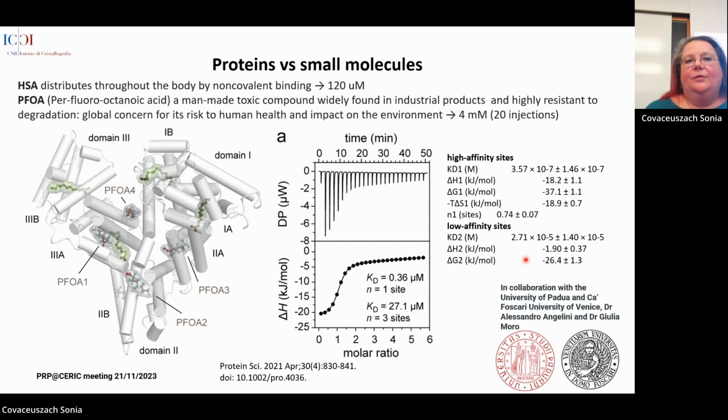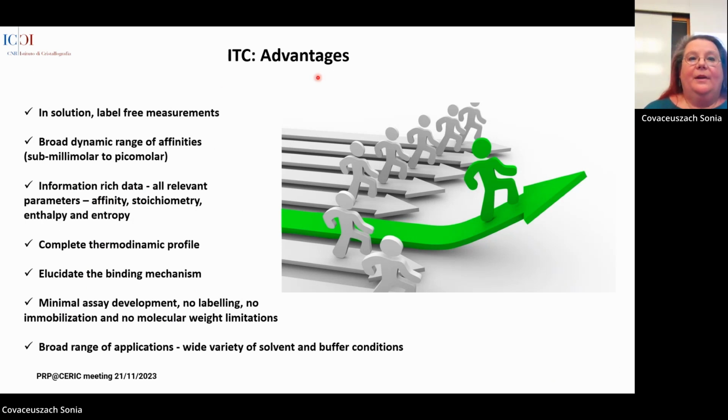This is just to show some examples of how ITC can be applied to study protein interaction with small molecules, but also with proteins, nucleic acids, and so on. To summarize the advantages of this technique: I didn't stress this point, but it is the most reliable and most native technique to study intermolecular interaction, because it happens completely in solution, without immobilization, without any labeling, and this makes the assay quite easy to optimize.